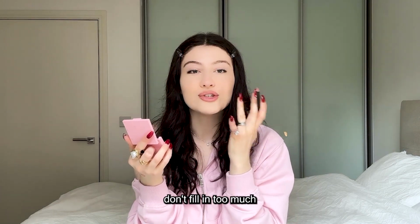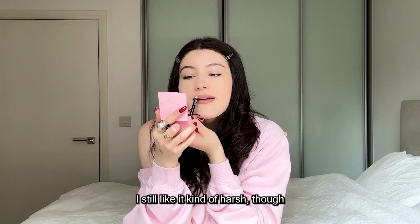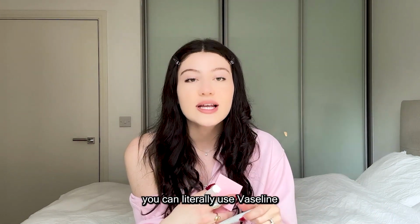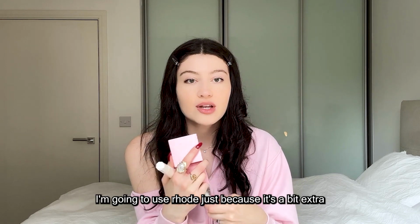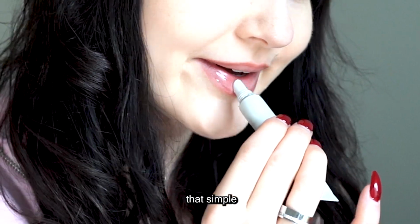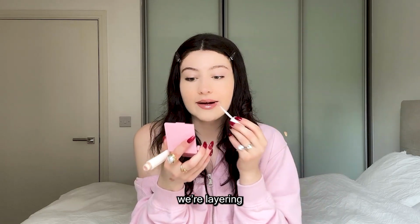Okay, don't fill in too much. I wanna dab. I still like it kind of harsh though, not gonna lie. Love the clear one of this. Any clear, you can literally use Vaseline, okay? I'm gonna use Rhode just because it's a bit extra, but Vaseline, anything will do. Literally that simple. Again, I don't know why I'm layering, we're layering.